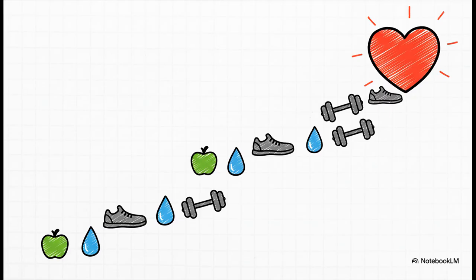And this is the real secret here. This isn't about some miserable, overnight, complete life overhaul. The journey to a healthier blood pressure is built on small, consistent, smart changes that add up over time to write a much, much healthier story for your life.